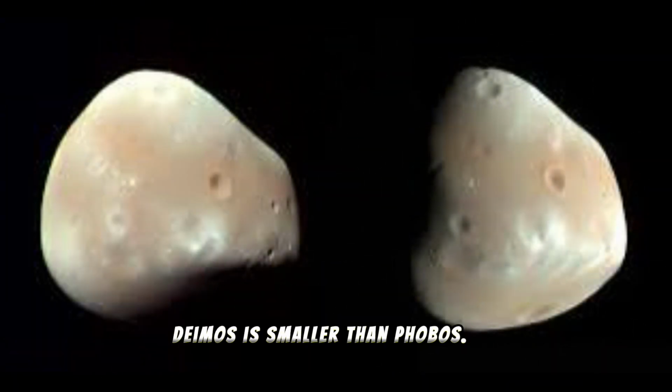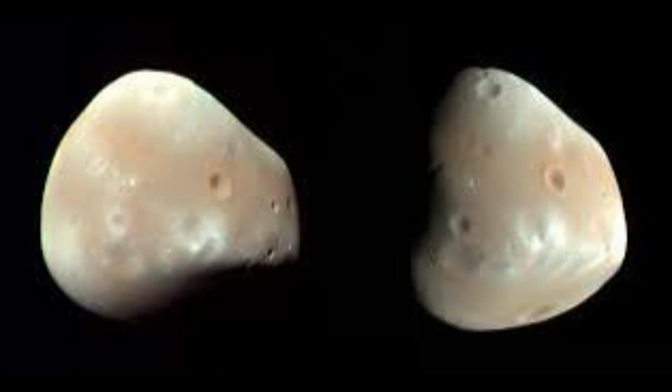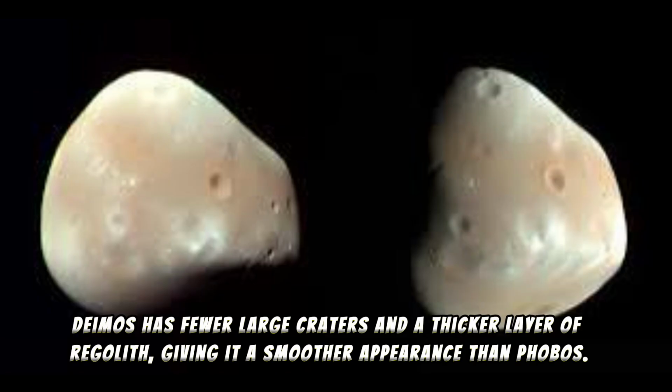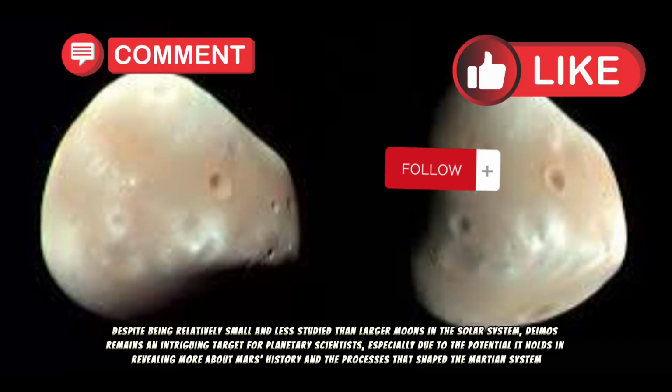Deimos is smaller than Phobos. Deimos is farther from Mars and has a longer orbital period. Deimos has fewer large craters and a thicker layer of regolith, giving it a smoother appearance than Phobos. Despite being relatively small and less studied than larger moons in the solar system, Deimos remains an intriguing target for planetary scientists, especially due to the potential it holds in revealing more about Mars' history and the processes that shaped the Martian system.